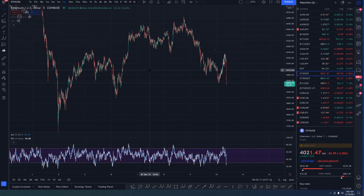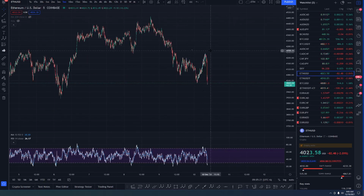It's the morning update, and we got our dump. We got a three-way pullback like we expected yesterday in the TA, and then the dump. So that's great. Now, what do we got going on?